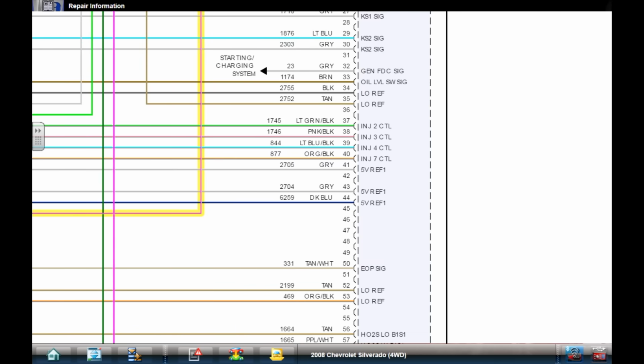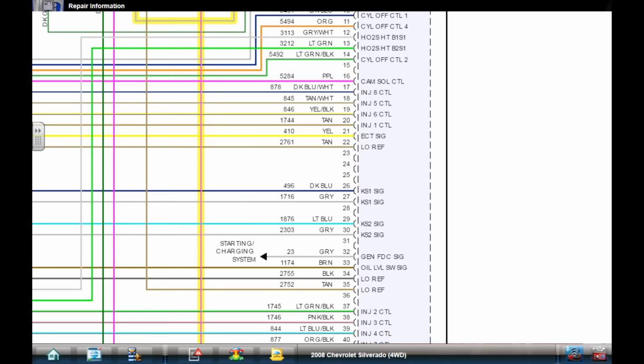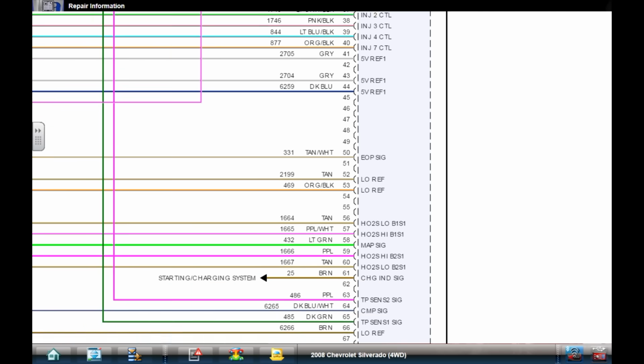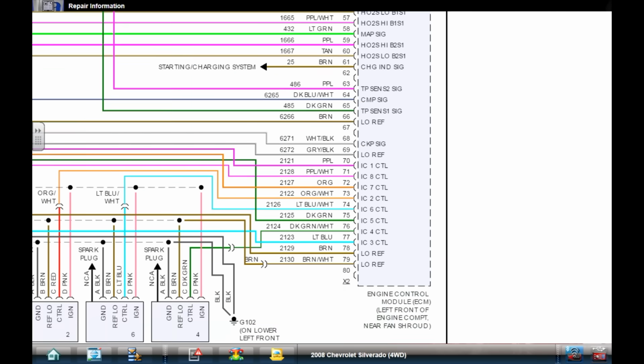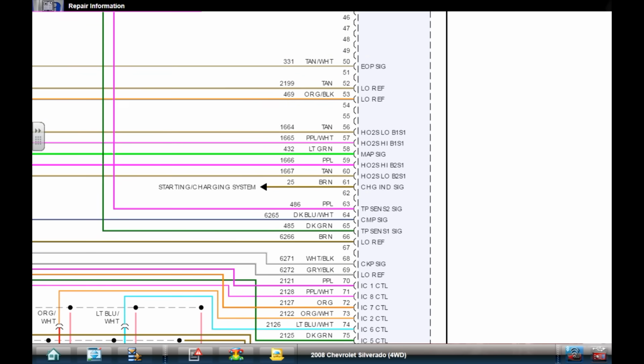Let me just look down the line, make sure we don't have any other ref 2 legs of this circuit. All right, so see 5-volt ref 1, different regulator, 2 different regulators. We're not worried about ref 1. Why are we worried about ref 2? Because the code we had was for TPS, or for the reference 2 circuit. Okay, so ref 1. We're just looking for low ref. Not worried about that.